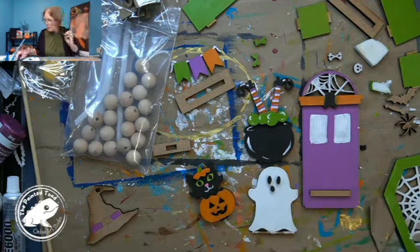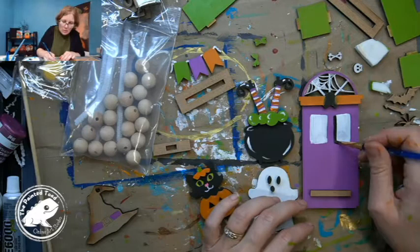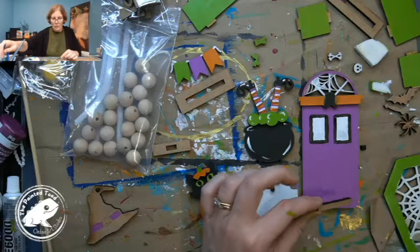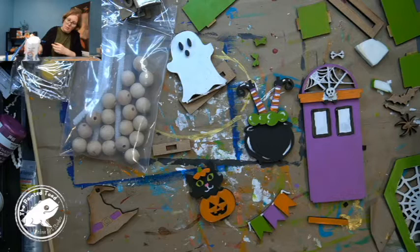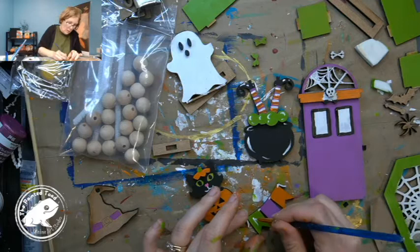A little bit of detail work on these windows. I'm just taking a skinny flat and I'm going to create some window panes here. I think maybe I'll do this little shelf orange then, and it'll kind of match the top part there. The word boo on here. Get a little more white out. And I think that'll show up really nice. So can you see that okay? Just doing B.